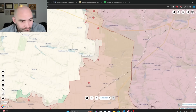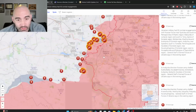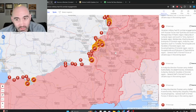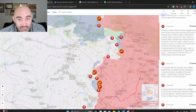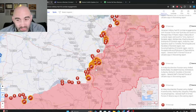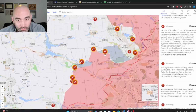this town itself. Looking over at the combat map, you can see 92 combat engagements with the Russian military by Ukraine, and likely a sign, of course, that yesterday we saw a slowing down of Russian offensive action, but that seems to have just been a refit period because we haven't seen a 100 attack day, but this is as close as we've seen in probably six months, a sign that Russia's offensive still has plenty of gas left in the proverbial tank.